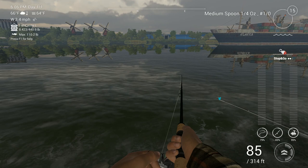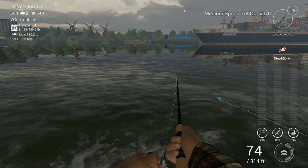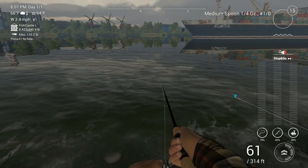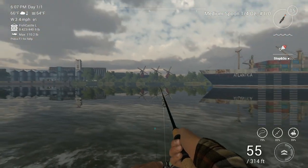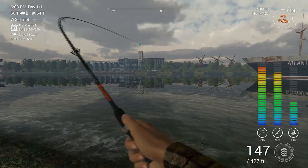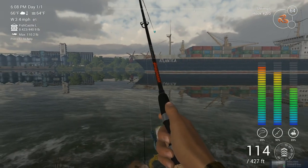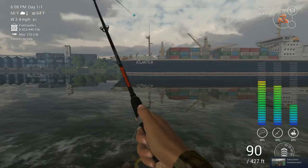I don't know if it has any effect on the fish biting, but I guess we'll find out. Apparently not. Alright, we're gonna grab this real quick. Well, he's closer too. There we go. Picture of that, because that's kind of picturesque.